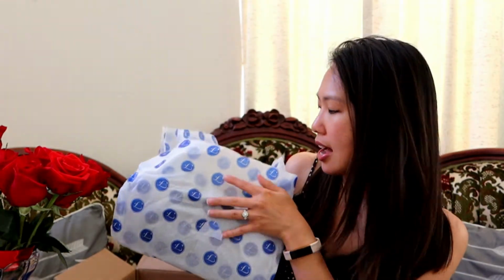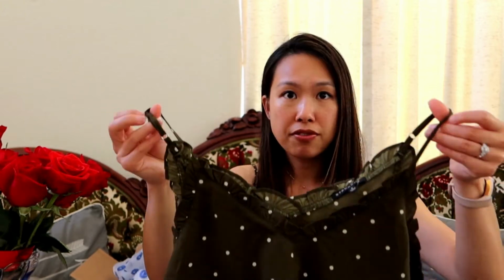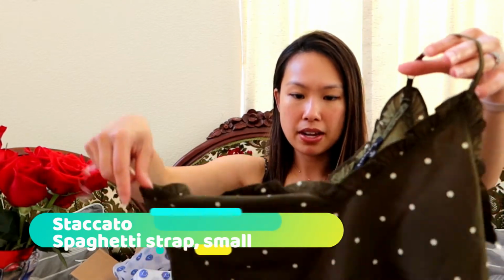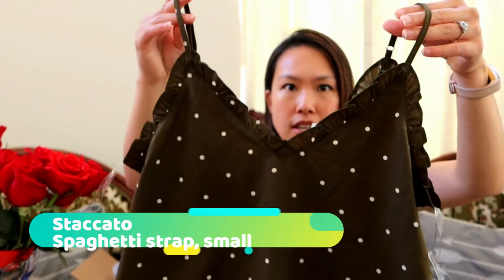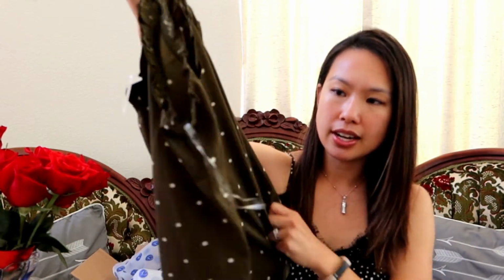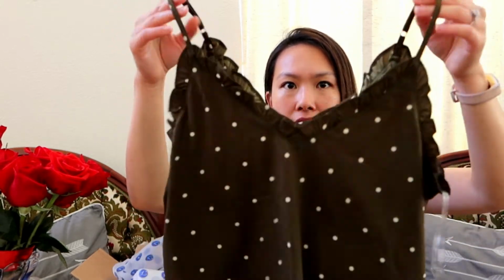It looks like it was taped right here and it ripped, but this is what it looks like. You can see on this side. So I'm excited. Let's bring out these items. So the first item that I'm pulling out is similar to the top I'm wearing today. See, it's like a spaghetti strap. This one is a green colored polka dot with some ruffles. It looks pretty nice. It looks a little stiff right now, but let's hang it up and we'll see how it goes.